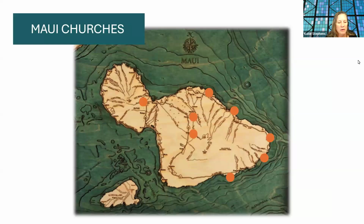So in reviewing the history of the arrival of the missionaries and Christianity in Hawaii, and then studying the historic churches on Hawaii and on Maui to get some background for this myself, I was really amazed by the vast number of historic churches that exist in our islands. So I'd like to just mention a few of these on Maui that have similar histories, issues, and challenges to the two Maui historic churches that we worked on recently.